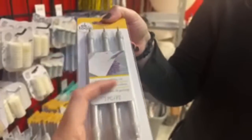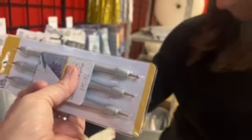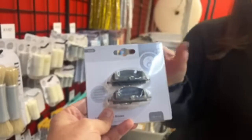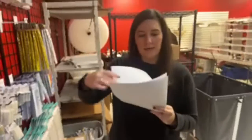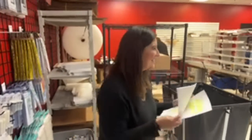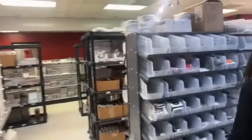This is what I use for my pokey tool. It's this guy right here. Let me turn this way. So it's a pointer at the top, and then it's the large scoring at the bottom. That's the one I use. These are available. If you need some replacement blades for your Tonic Super Trimmer, there they are. You're welcome.